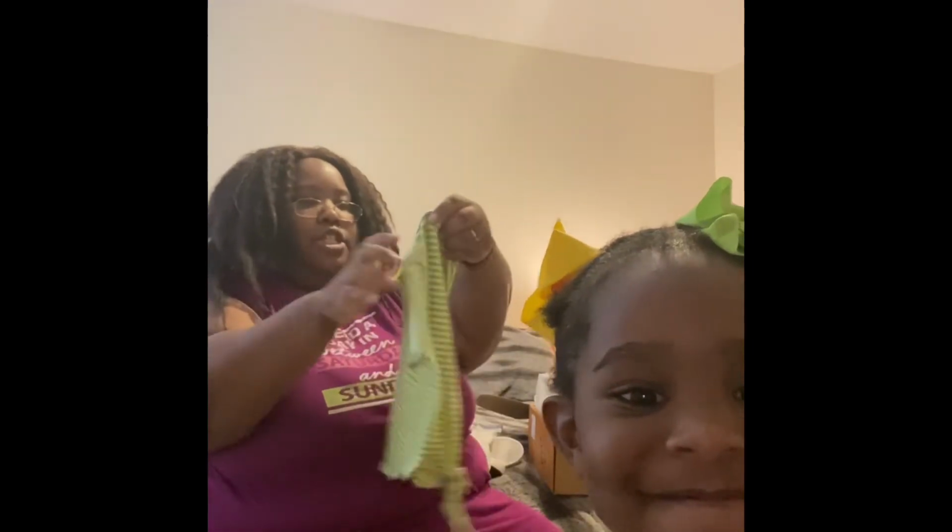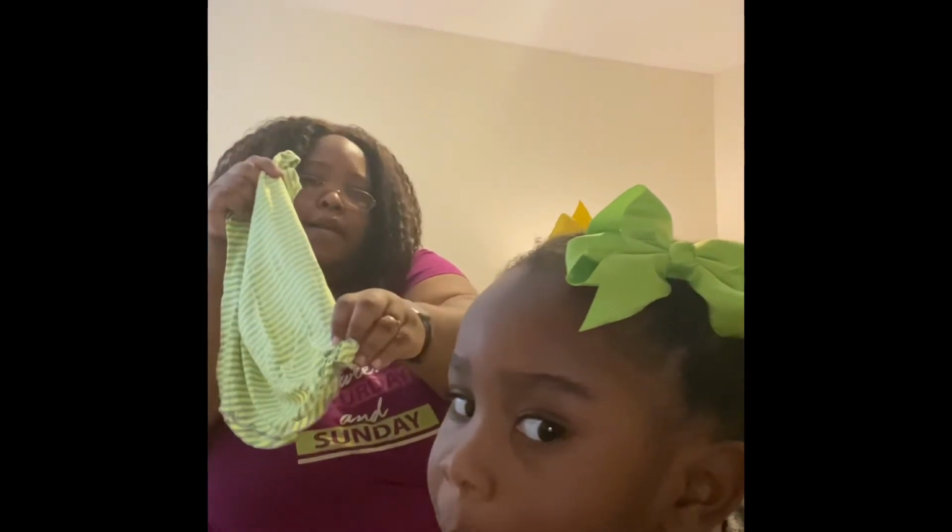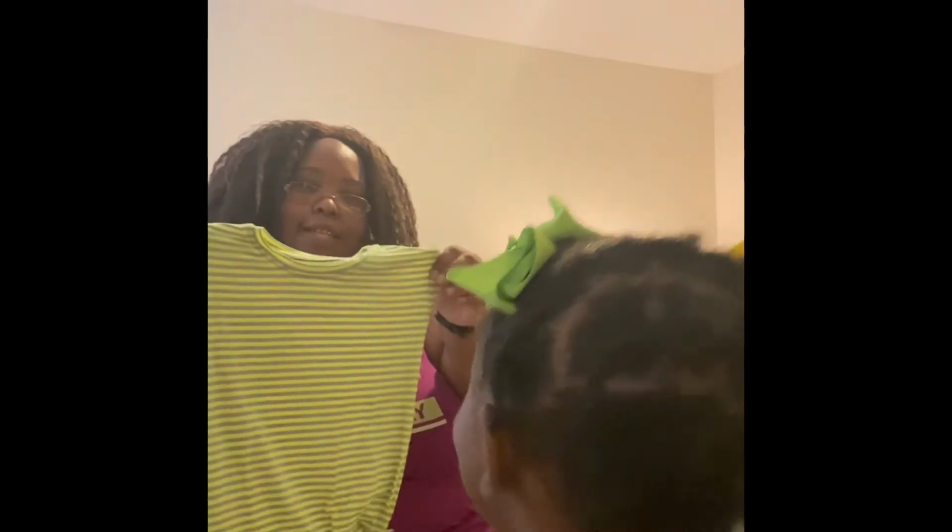She got a shirt. This is a pretty lime green and gray shirt. And it has a little tie at the bottom. You like that? Look, you like this? I like it. Yeah, so it's a shirt. It's pretty, right? Nice. And Kalani is 2, but she's getting into 4T.